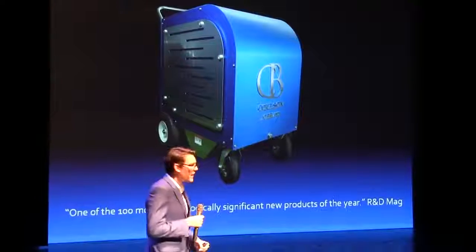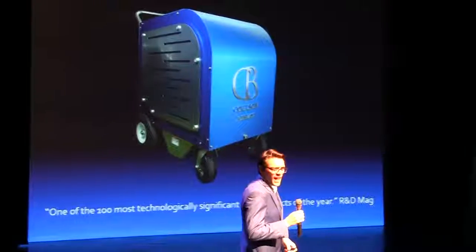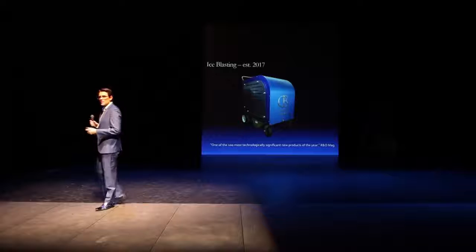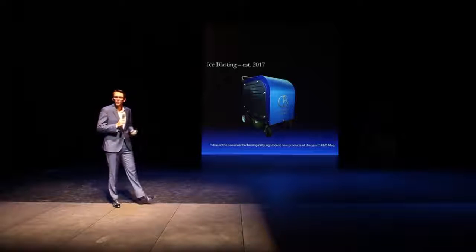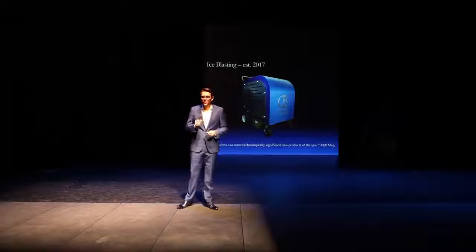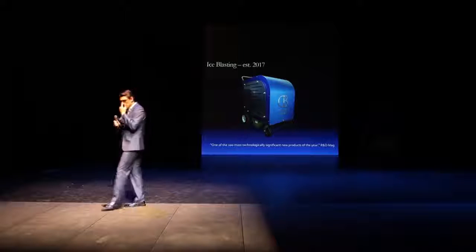So we launched the IceStorm 90 in 2017. And having R&D Mag name us one of the 100 top technologically significant products of the year really validated what we thought, and where we thought the technology could take this industry and take it to that next level.